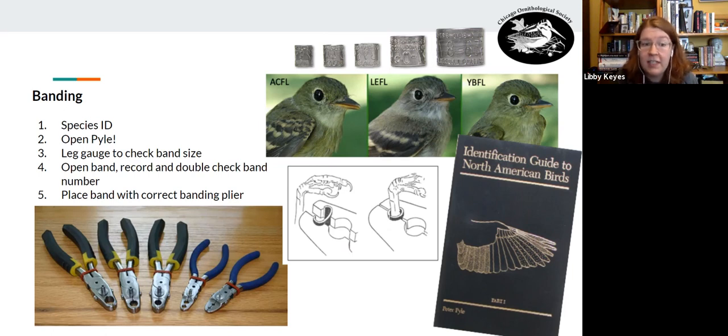So once we have that correct ID, we open what a lot of banders affectionately call the bird banding Bible. That's the Identification Guide to North American Birds by Peter Pyle, and it has an incredible amount of information about all the species that we'll see during banding.